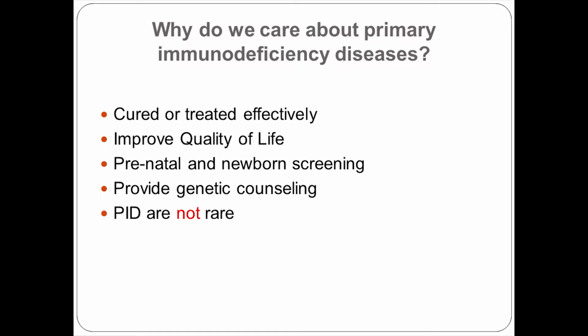Many of them actually we can find prenatally or with the newborn screen. So there are over 11 states in the United States that actually newborn screen for SCID. California is one of them. Unfortunately, Nevada is not. But there is a scientist in San Francisco, her name's Jennifer Puck, you guys may know her, who basically initiated all of this and started the newborn screening in the United States. So we've now been able to diagnose and actually transplant a lot of these babies who were born with primary immune deficiencies. If we're diagnosing them prenatally, we're able to provide genetic counseling for families.